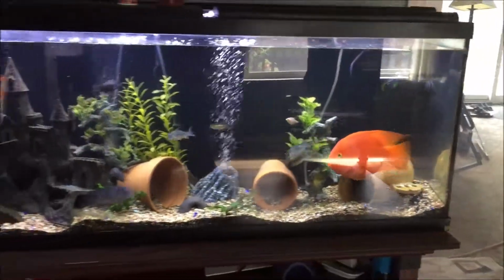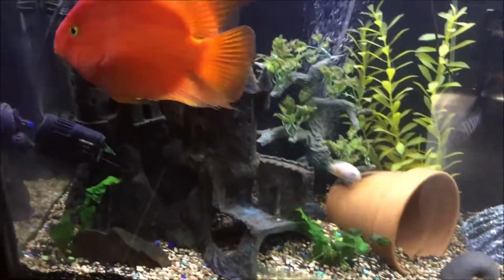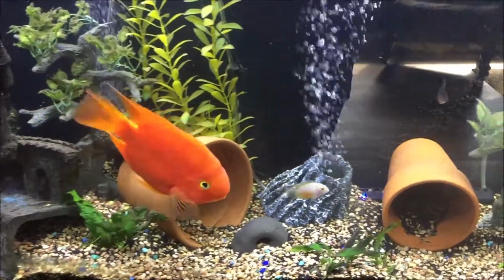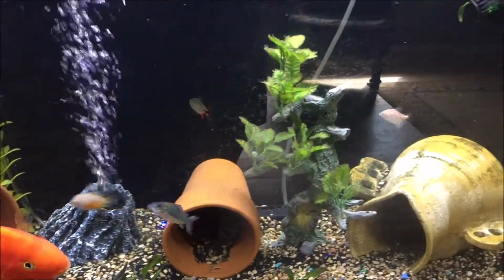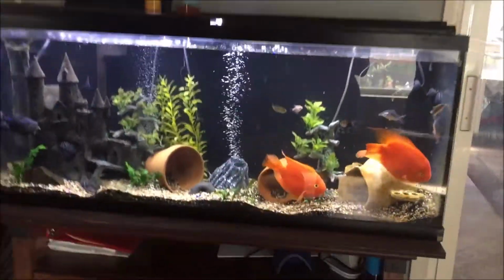Looking cool, loving it. Let's do one more close up and that'll be it. I love it. Lots of action going on now, so that's that.